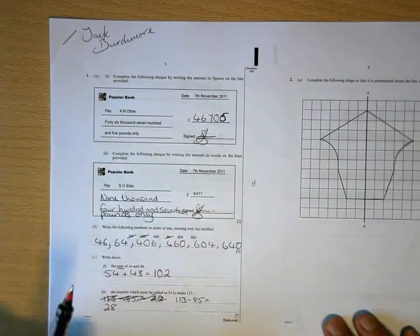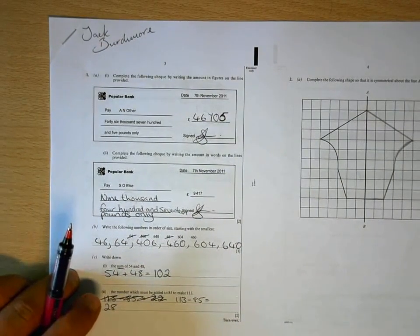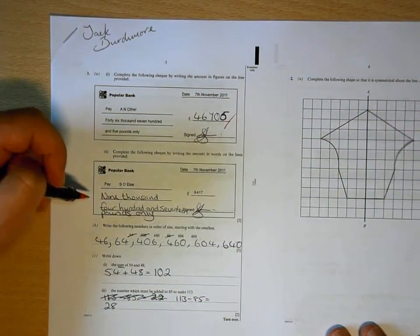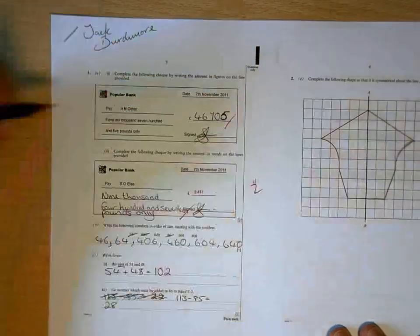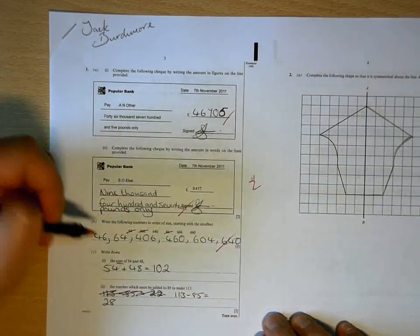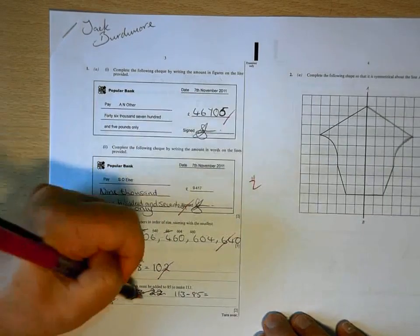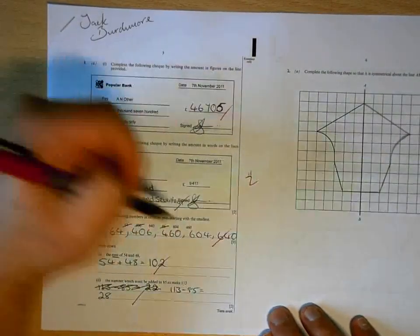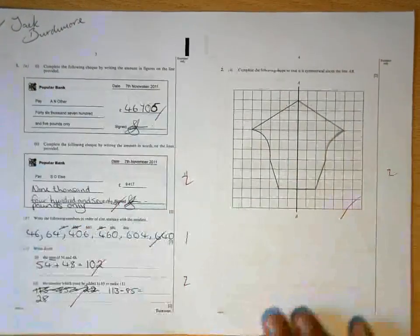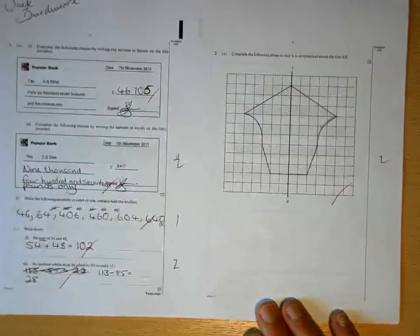Right then, Jack, let's see how you get on with this paper. 9,417 is correct. 2 marks for that. 1 mark for that. 102 and 28. Good. That's good. Well done. 7 for the page.